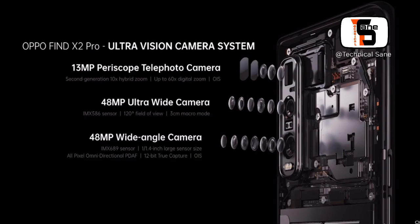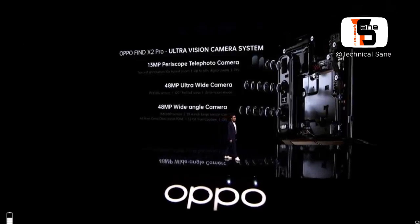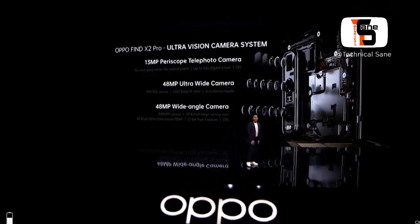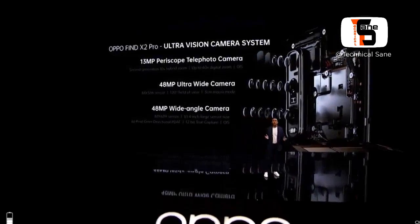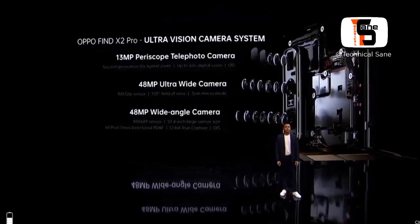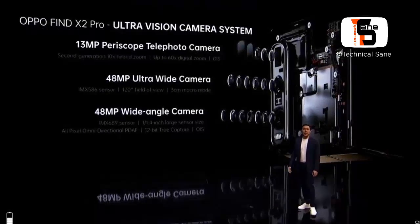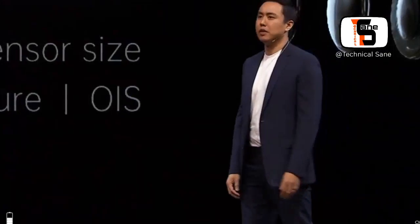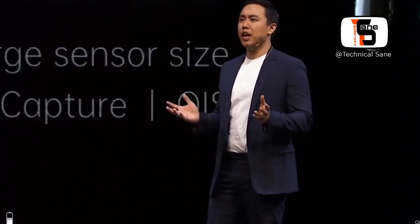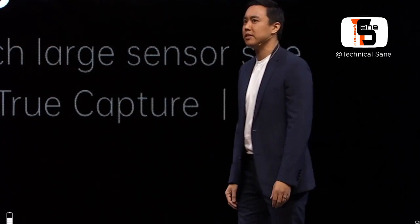Put it another way, it is as advanced as an entry-level DSLR camera. What's more, the Find X2 Pro brings in dual-native optical image stabilization technology. In bright environments, it uses low gain to improve the dynamic range and overexposure. In darker environments, it uses high gain to suppress noise and enhance the quality of night shots.